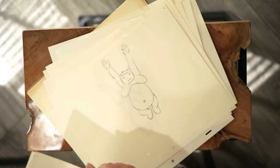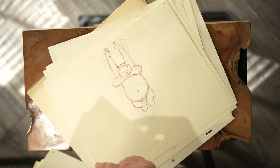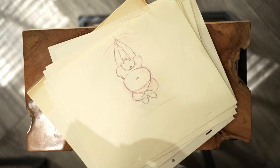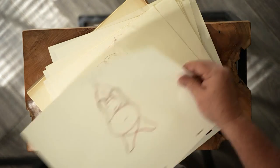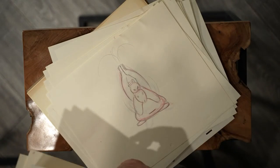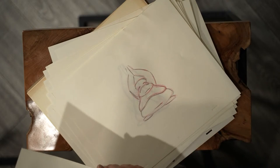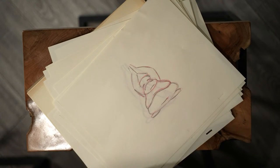So this is a very big-bosomed hippo for this short, and she's doing jumping jacks. They were doing this at Disney for my friend. They were doing this short, like I said, and I can't remember what she needed it for. I think she was an intern at the time and wanted the character cleanup.